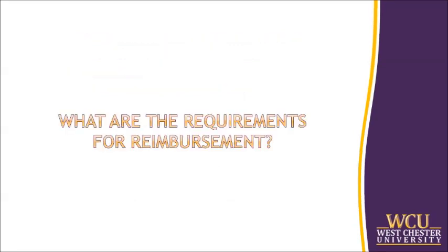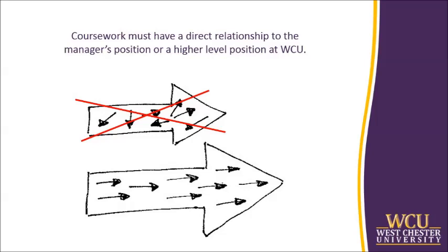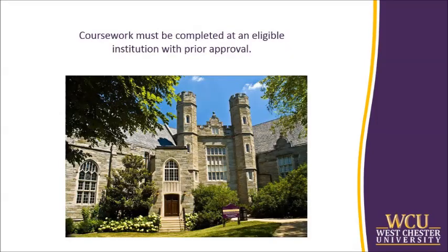What are the requirements for reimbursement? In order to receive reimbursement for covered expenses, the coursework must have a direct relationship to the manager's immediate position or a higher level position at WCU within the current career track as determined by your division head. The coursework must be completed at an eligible institution with prior approval. Managers may complete graduate coursework at another university only if a similar course or program is unavailable at WCU. The university's chief academic officer will determine whether a similar course or program is available.